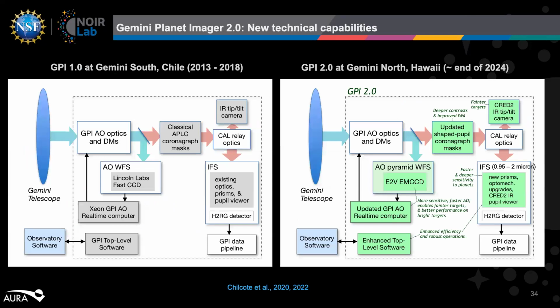So here are some of the upgrades. On the left side, this is what GPI1 had, and on the right side, in green, is what GPI2 will have. The main differences between the two: first, the AO wavefront sensor. We are going from Shack-Hartmann to a pyramid wavefront sensor, which is more sensitive for correcting aberrations around faint stars. GPI2 will also have a new real-time computer, RTC, called HART-RTC, being developed in Canada at HAA. And it's also going to have a low-resolution mode in the IFS.